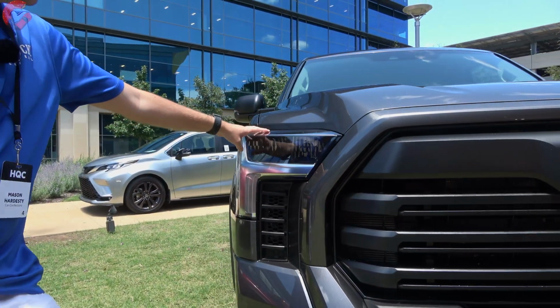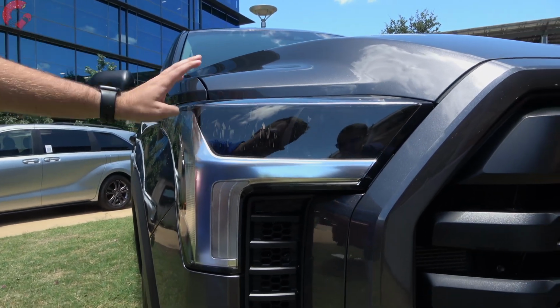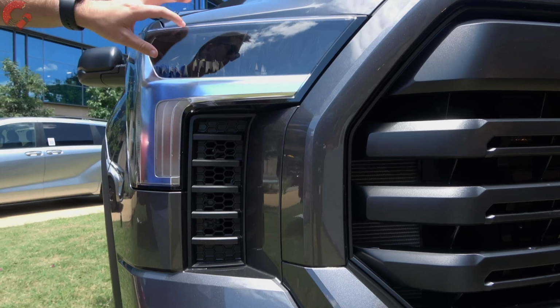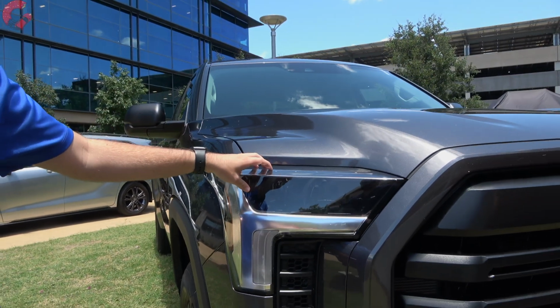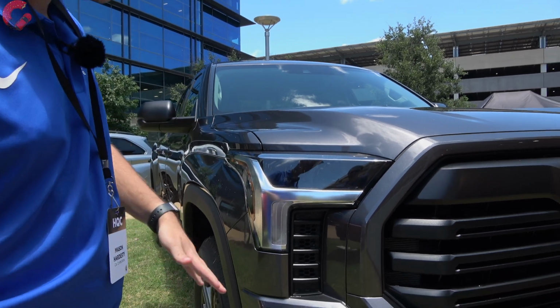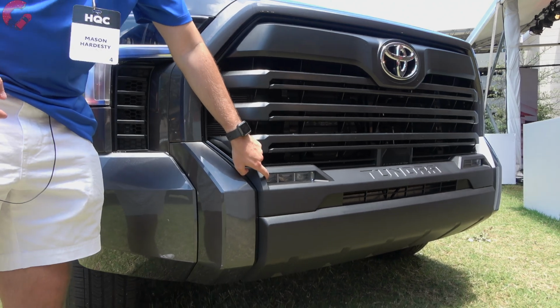Now, looking at our headlights, we are still going to have full LED headlights as standard equipment. It appears to be the reflector style, so that's the less premium style of headlight that you can get on the Tundra, but you would expect that for the lower trim level. And then we also do still have LED fog lights right here up in the grille.